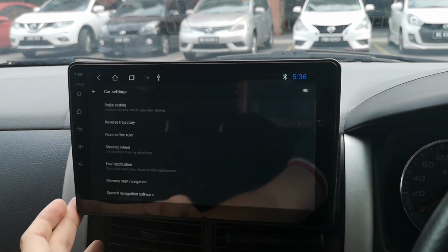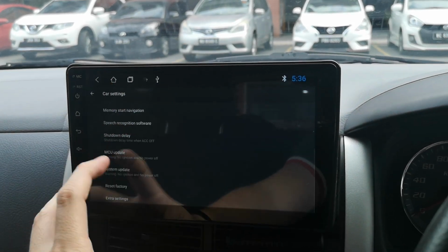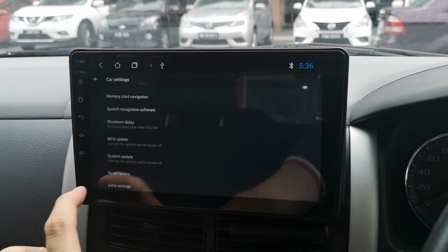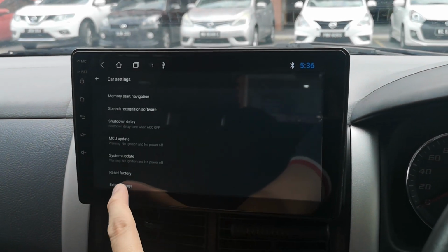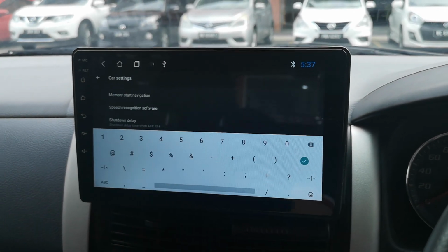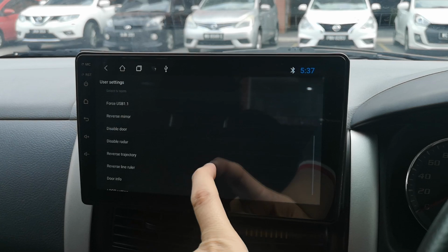Okay, car setting. This is brake detect. Extra setting, a password, 8888. So you can do some minor setting.